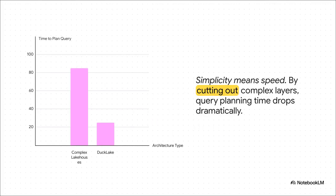And all that simplicity we've been talking about, it translates directly into speed. By getting rid of all those confusing middle layers, the time it takes just to plan a query, to figure out which data files you even need to look at, completely collapses. Instead of taking hours, it takes seconds. You just ask the database. It tells you exactly where to go, and you get your data fast.